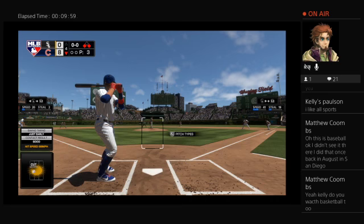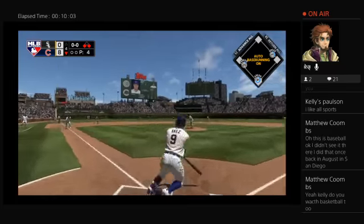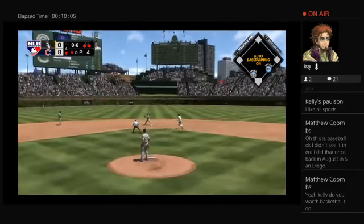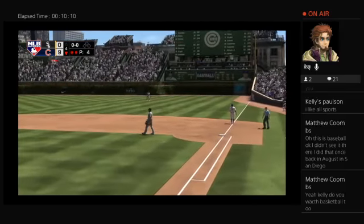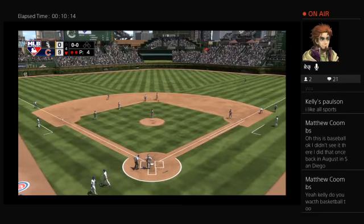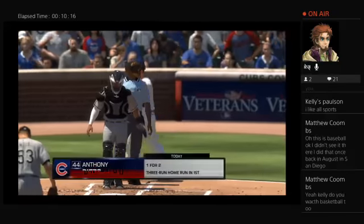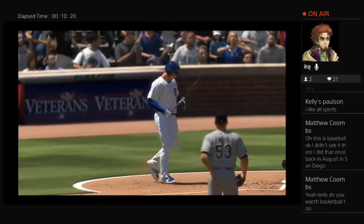Here's Javier Baez. He swings and grounds it to short. To second for one, back to first, so they get the double play, but the run does come in to score. First baseman number 44, Anthony Rizzo. Anthony Rizzo stands in now, a hit in 2 at-bats for him at this point in the ballgame.